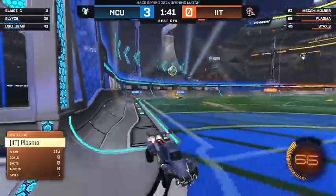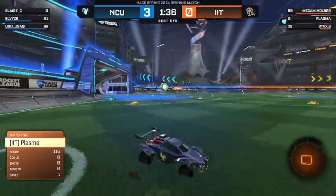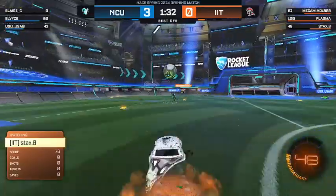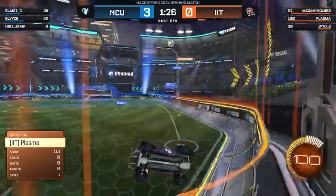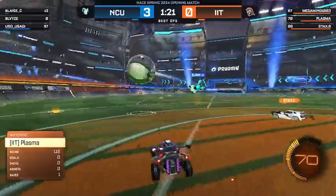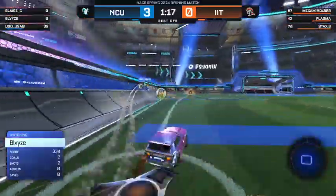NCU is looking pretty cool right now. Plasma does get a good bump. Looks like he's keeping Uso Usagi out of the play. Unfortunately, no other IIT player came up to take advantage of that. Blaze is going to have another possession up the sidewall. Let's see what he can do with it. Dodges a bump from an IIT player. Sends it off the backboard. Blaze is there for the read. Sends it a little too far right. Now IIT has a counterattack.